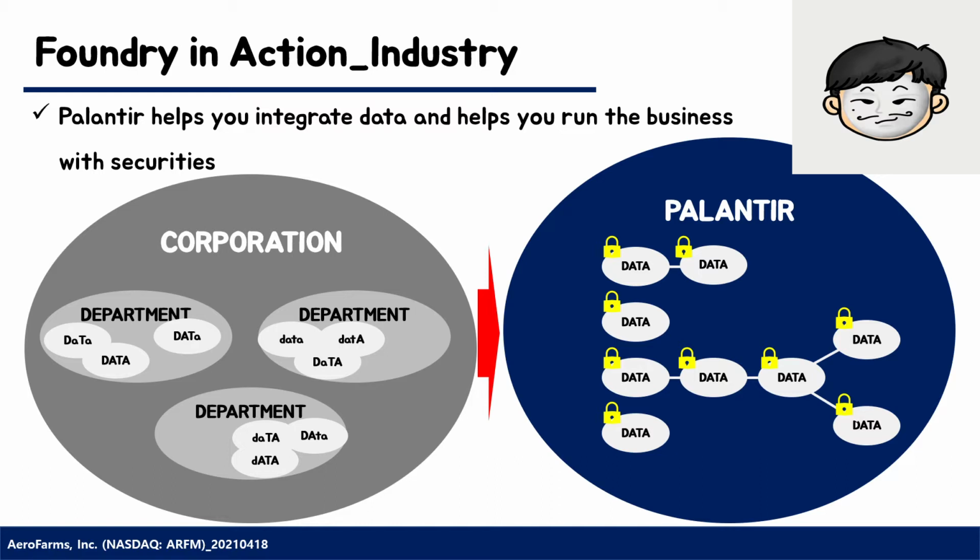In my part, I will do Foundry in action in industry, not government, not healthcare, but the industry sector. If you work in a corporation, you know that there are different departments, and each department uses the data in a different way, so it is quite scrambled. It's all different languages. What Palantir does is organize it and make a workflow chart so it is more manageable and understandable.